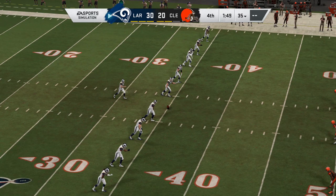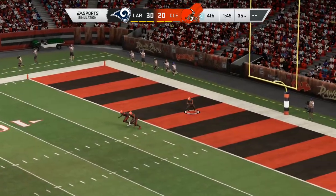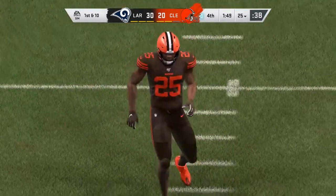For the made field goal, Zerlein back out there now to send this one away. That'll be taken in the end zone. And no run back here. This will be a touchback, and it comes out to the 25-yard line.